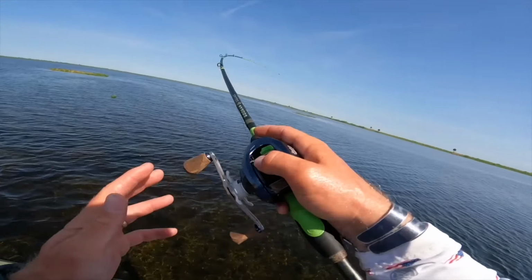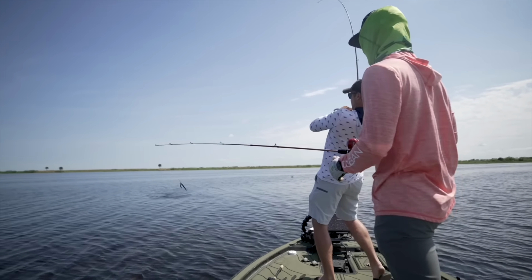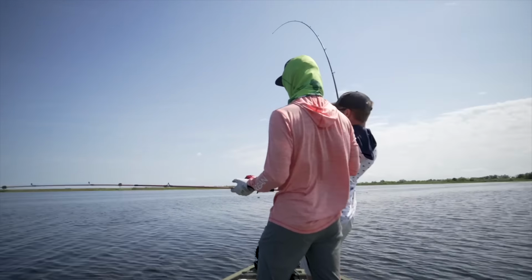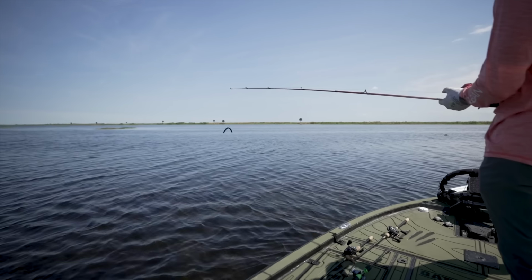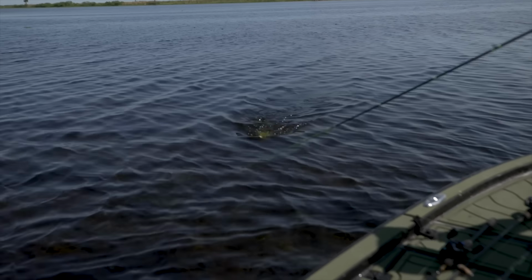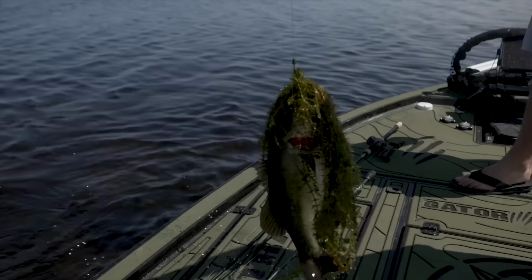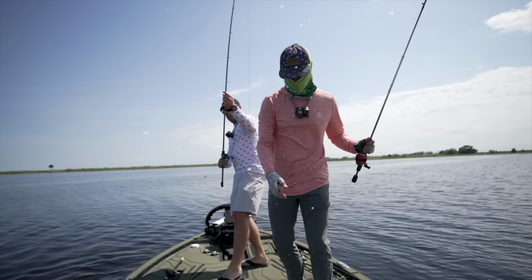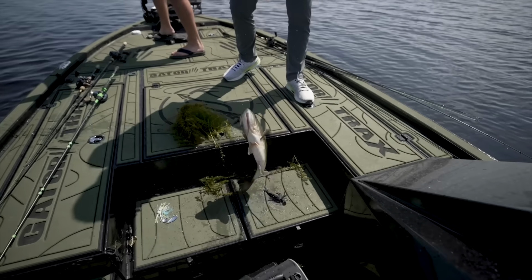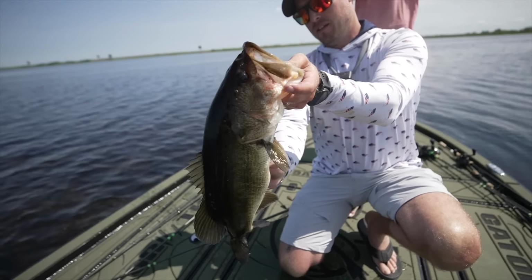Oh. Yes. Oh, it's a biggin. That was on the XL. Blazing Worm XL, baby. Get that baby up here. Come on now. You gonna sling it or how we doing? It probably weighs quite a bit with all the grass. Yeah, there it is. Blazing XL bass. That is spawned out as all can be. Look at that thing.